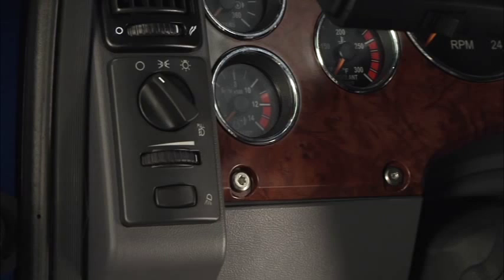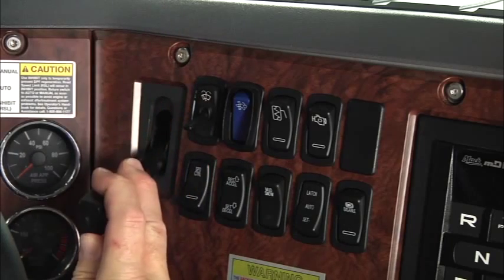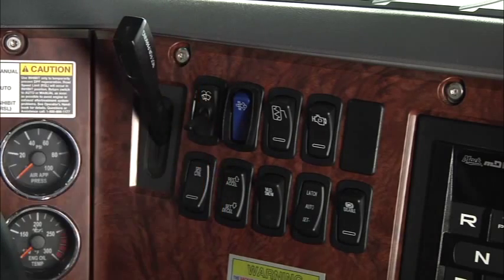Okay, now let's cover a few more controls. The light switch controls are over here on the left. They are safely ground reachable, so all the main lights can be turned on for inspection without having to climb into the cab. Over here on the right is the optional hand control brake lever. Pull it down to activate the trailer or rear axle service brakes, depending on your vehicle.